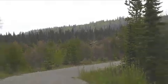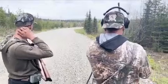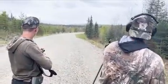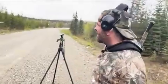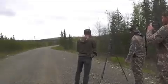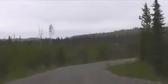Bullseye. Hey, that was a good shot, huh? That's what I'm talking about, a good shot. He's done. Oh, you dropped him right there, man. Dropped on the spot. There you go. First bear in the books. Hey, he's kicking a bit. Dropped him right there. Yeah. Let's get up there. All right, let's go check him out.